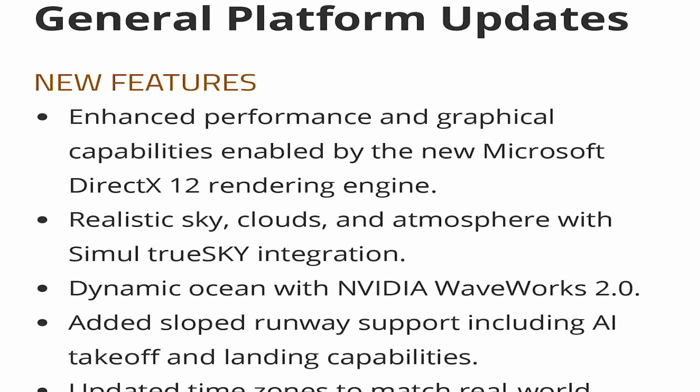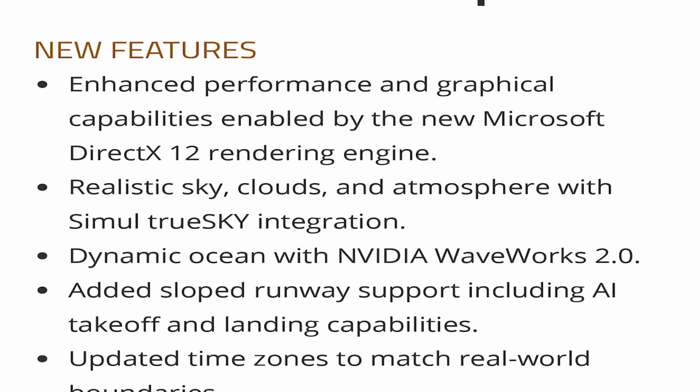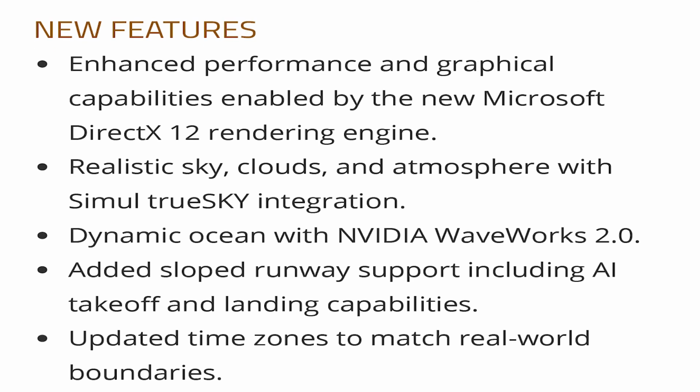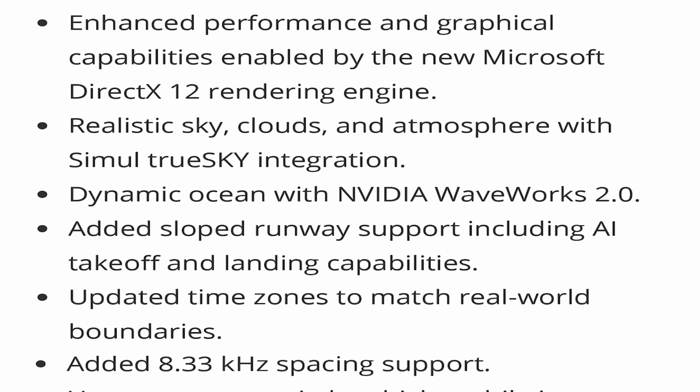Next on the list, added slope runway support, including AI takeoff and landing capabilities. Pretty much self-explanatory, although it doesn't mean that all the runways in P3D version 5 are sloped. It means that the program is capable of supporting them. There are a few in there at the moment that have slopes on them, Luckler, Courchevel. You can add them yourself, you can mess around with it if you want to, but it's more about it supporting it than it actually having loads of them.